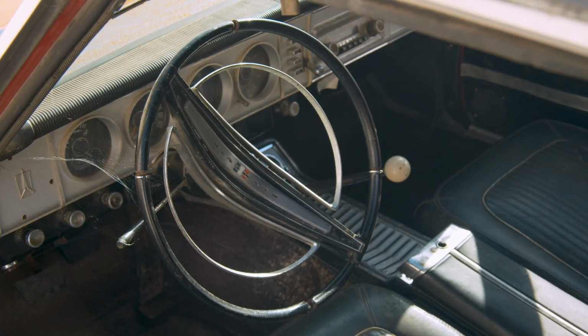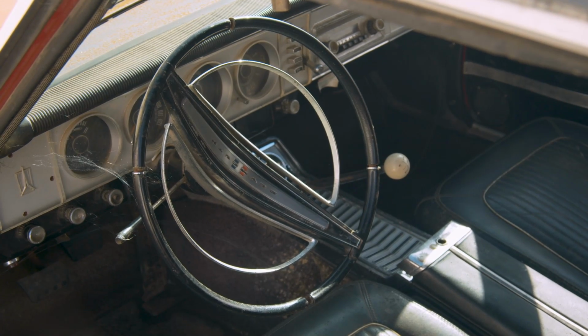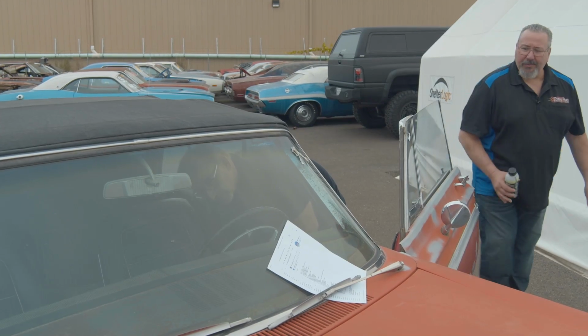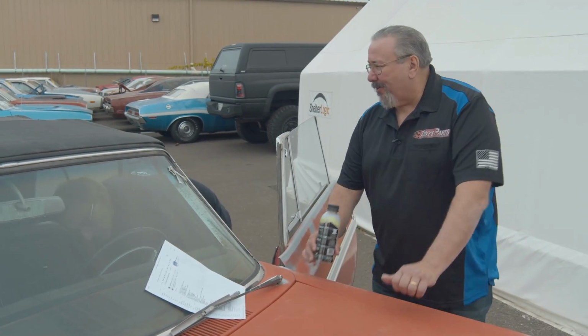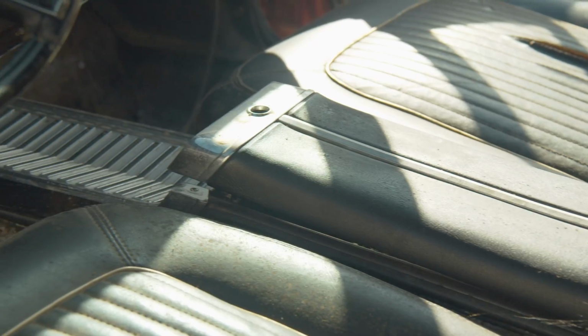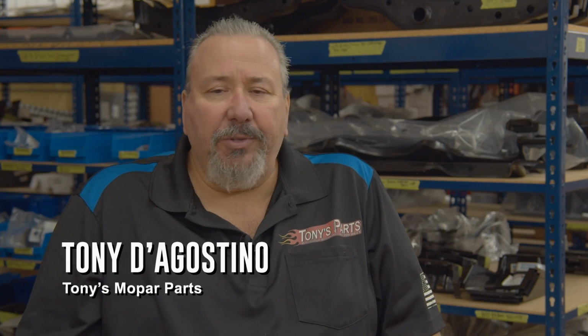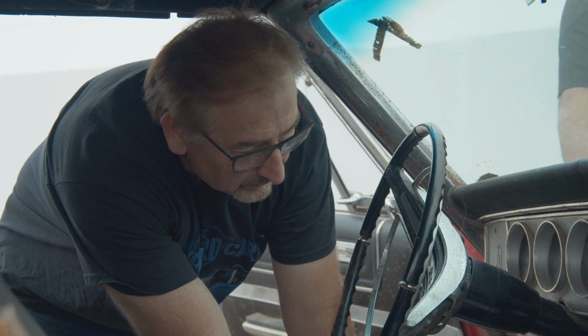It has this textured center section here, and then the harder, rigid plastic, and it's got the Plymouth emblem in the middle of it. That's sort of the last of the old school steering wheels, I'd call it. And the console, that's such an intricate console. That was a very nice center console in those cars. The storage area wasn't really that big, but it was just a lot of chrome on it. When that car gets redone, you'll see a lot of chrome on the top of it.